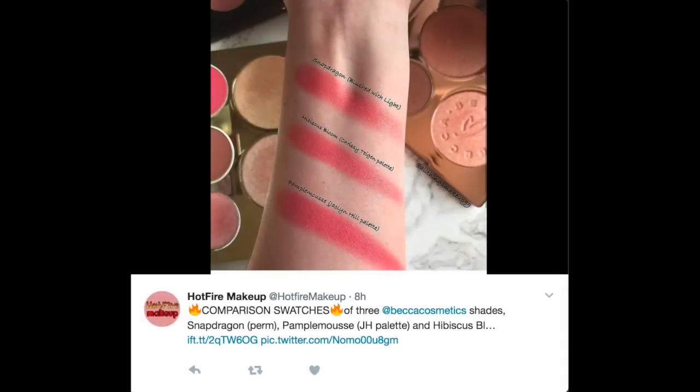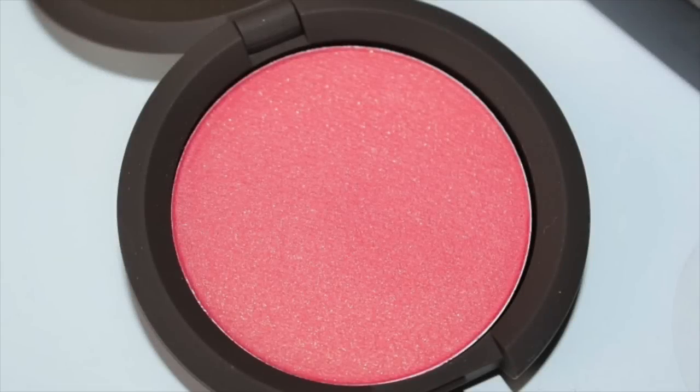And it appears that others are catching on to the similarities between the two palettes, because as I was wrapping up editing this video, I noticed a post from Hot Fire Makeup on Twitter comparing Pamplemousse, Hibiscus Bloom, and Snapdragon, which is a blush from Becca's Permanent collection, and I don't know about you, but to me all three shades look almost identical.